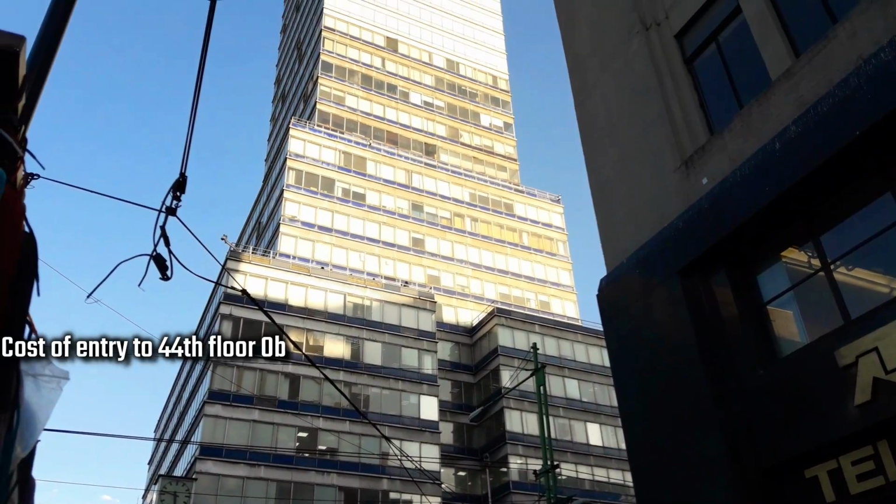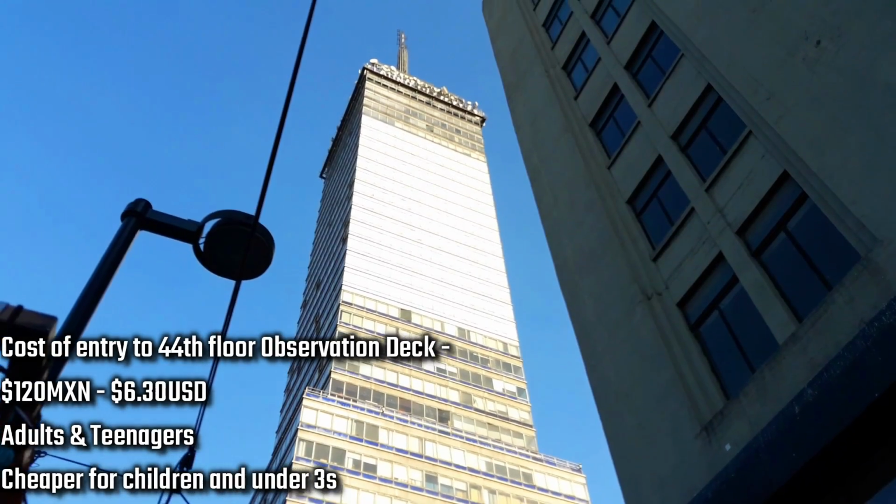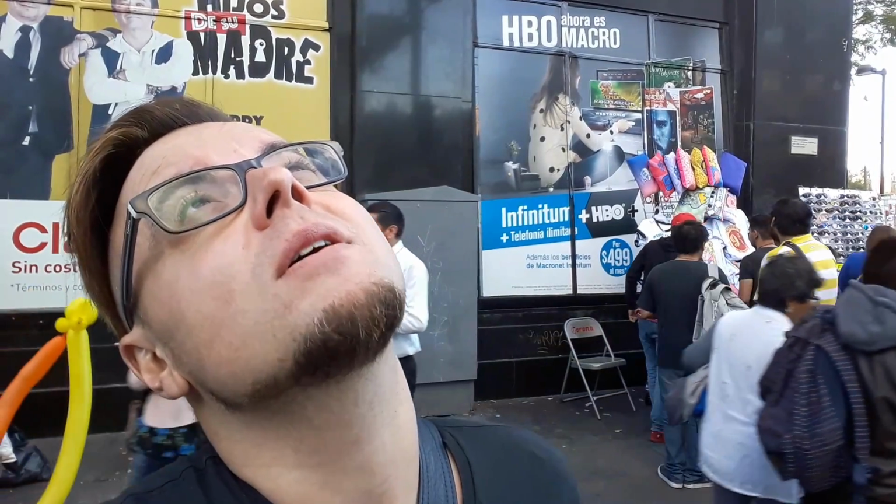50s. You know, it reminds me of a building back in the UK. You'd still see buildings like this in London that were built around a similar time in terms of the style of architecture. But wowzers, let's go up this building.